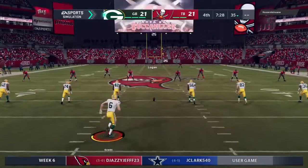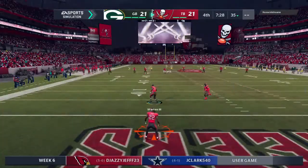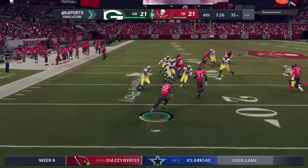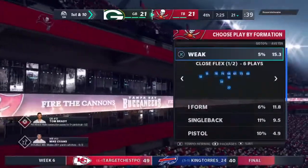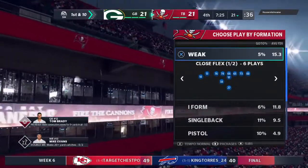A couple of teams locked into a good one here. 21 all the score as the kick's away. Now this will make it into the end zone. And he'll be dropped at the 21-yard line. So bringing it out of the end zone proves not a good decision. Loses him about 4 yards. 1-yard line.